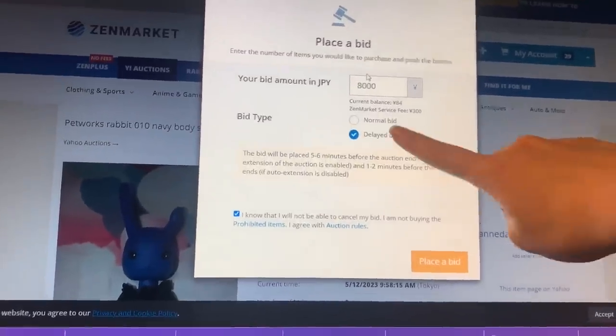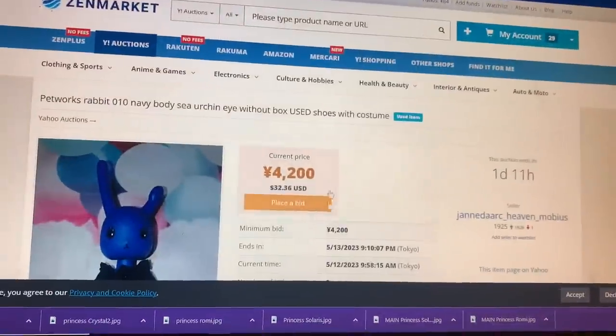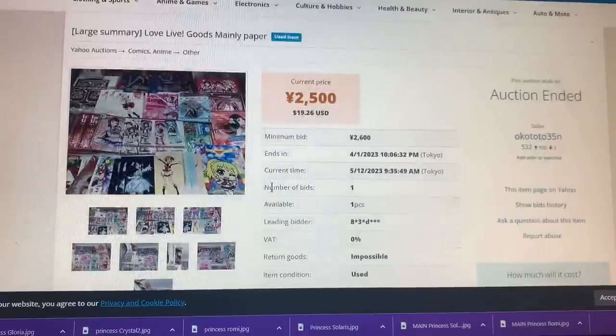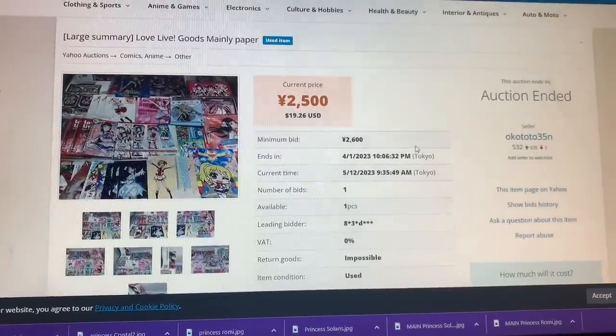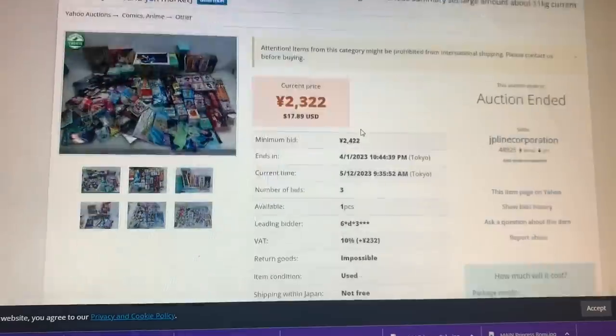So don't be an idiot like I have been before and press normal bid instead, because that messes up your whole operation. But sometimes you can win stuff like this without even trying. So if you're kind of interested in something but you don't feel like staying up, this is a really good option. But yeah, that's Zen Market. I love you, Zen Market.